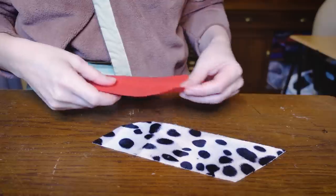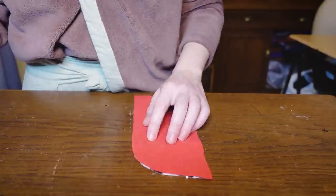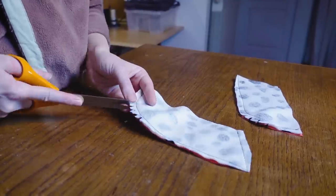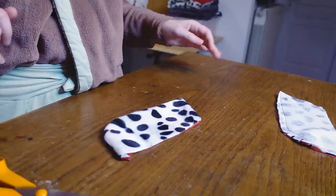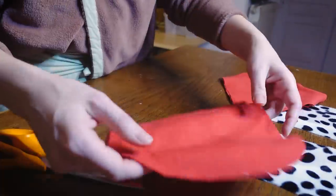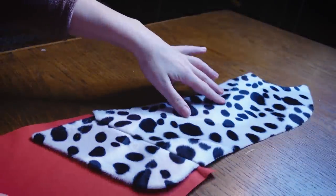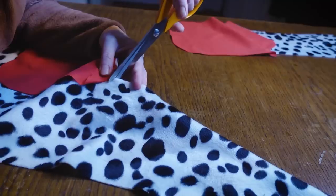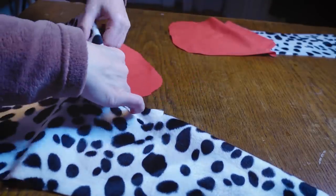First, pocket flap. And the layer is red. You just need to attach them together, clip the corners and the curved area, flip it, press it, done. Now the flap is attached to the side front with one side of the inside pocket. The second side of the pocket is attached on the front piece. Clip the corner and fold.